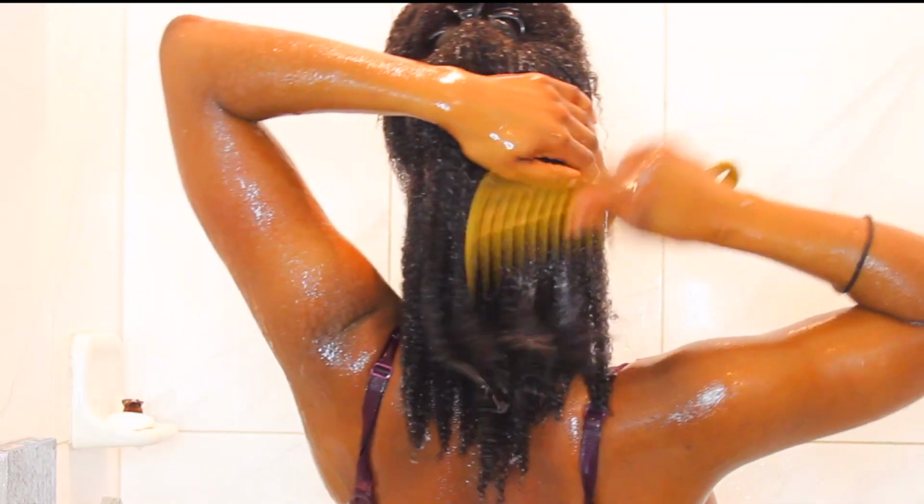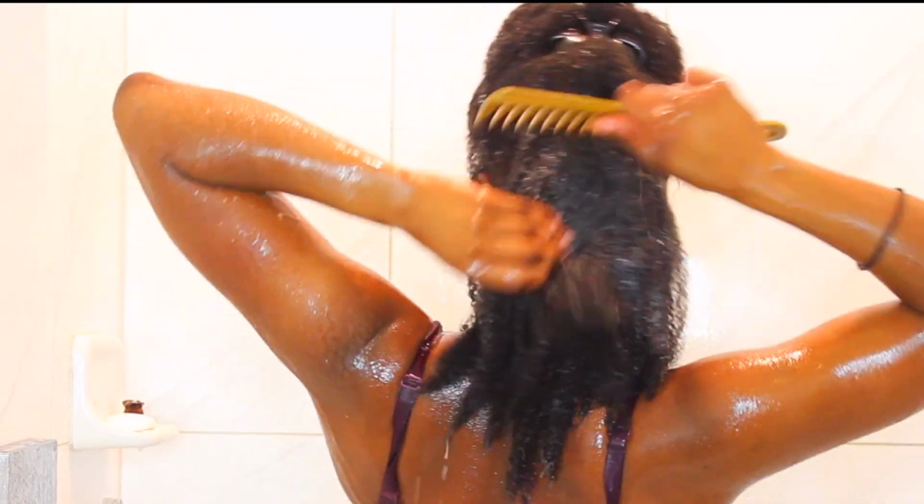Combing the cholesterol treatment through my hair now, and as you can see, my hair is in layers. I'll never do layers again. I'm gradually cutting them out of my hair. As you can see, my longest layers are at the bottom.